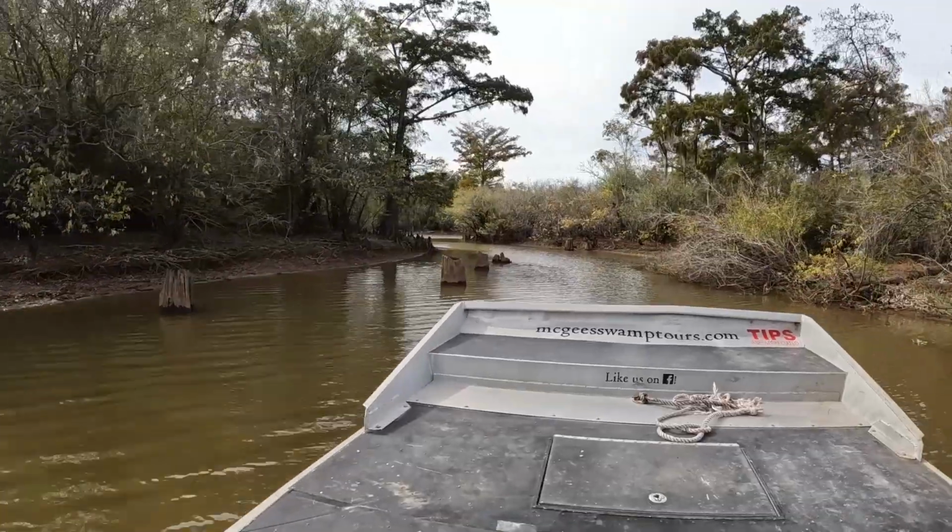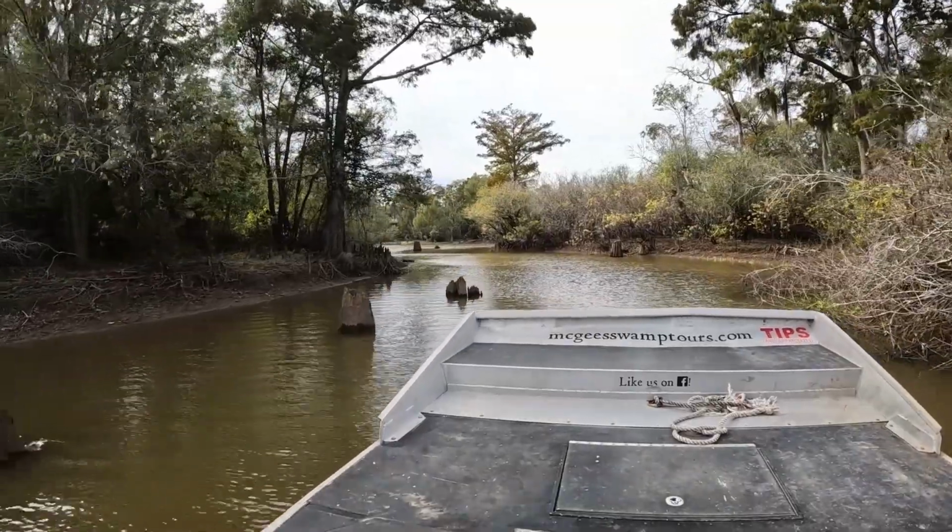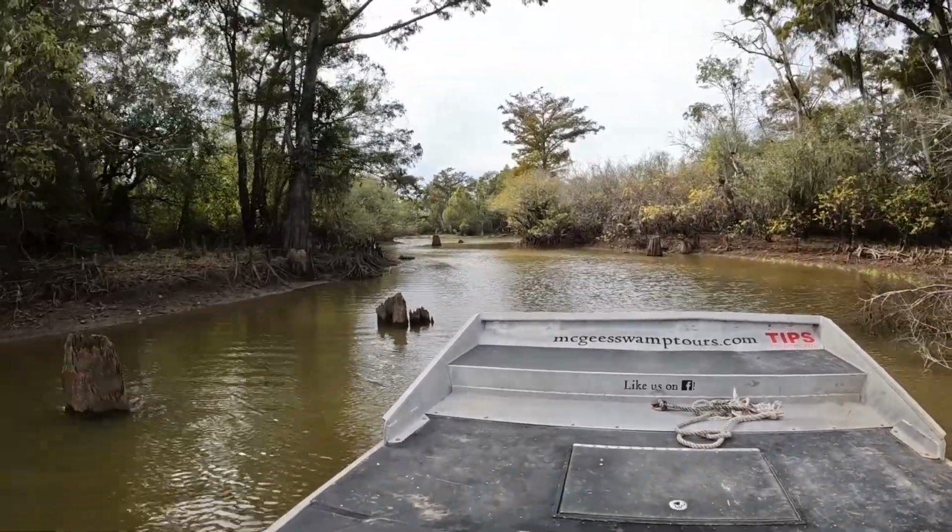What would you rate our swamp tour? Well, the tour operator, McGee's, was, I thought, very good. Our only challenges were, one, it was fairly cool out. It was cold, and going 25 miles an hour on an airboat was quite chilling. We were quite glad to get off it at the end.